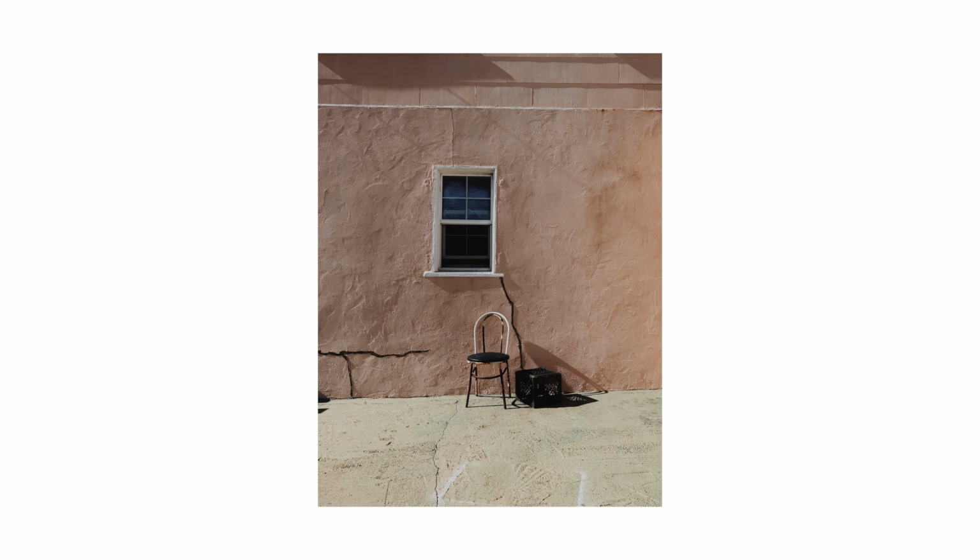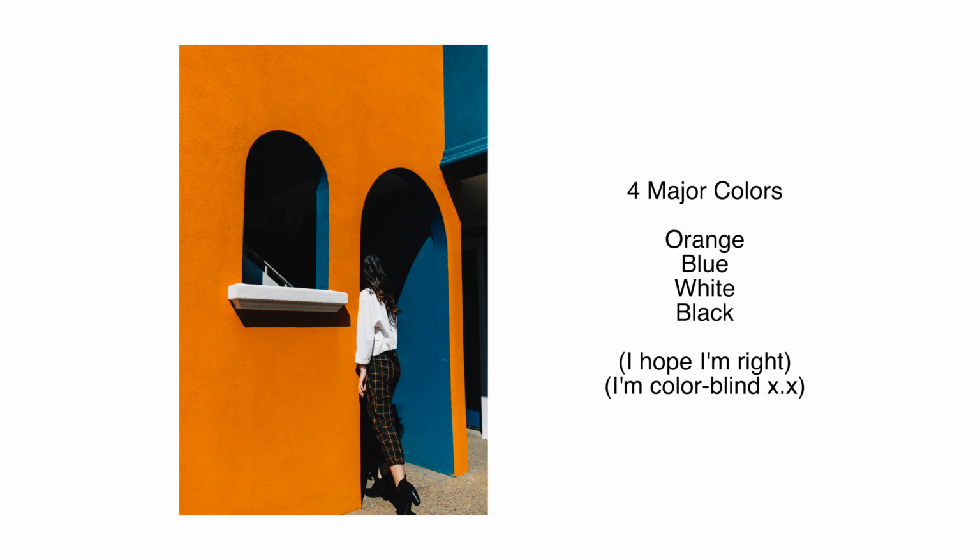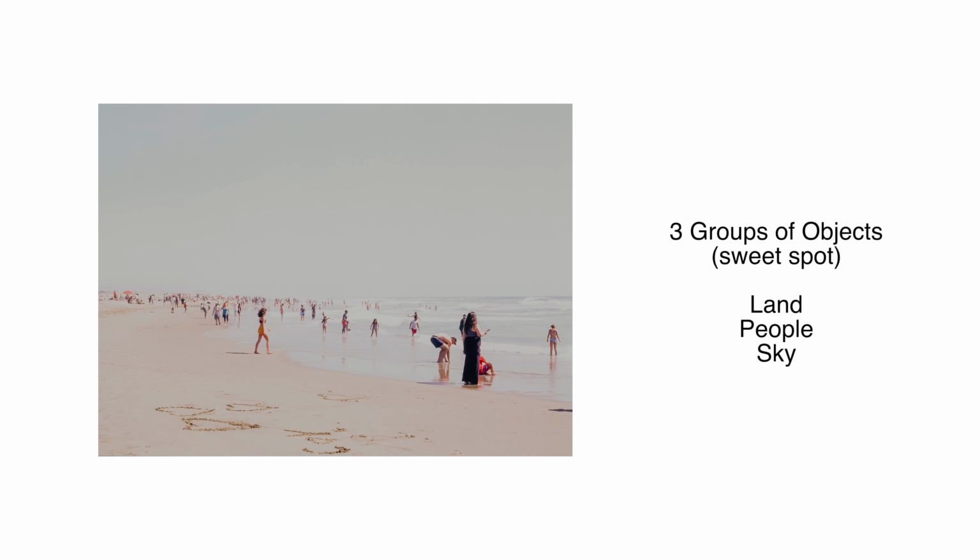For myself, when I'm about to take a minimalist composition, I evaluate the scene in the frame and I ask, what are the four elements that I really want to show? And that could be color, that could be objects, that could be categories of things like a wall, a person, the sand, or the sky, or whatever. When you're going for this style of photography, it's very important to not overload the viewer's eyes with too many things that they don't need to see.